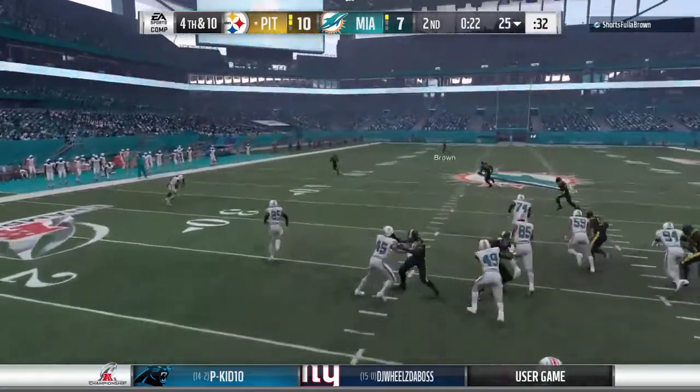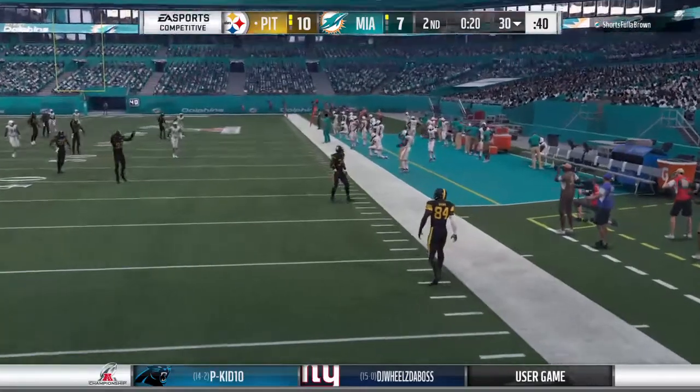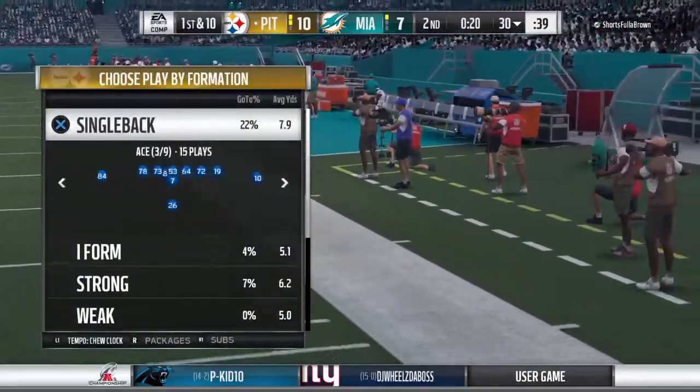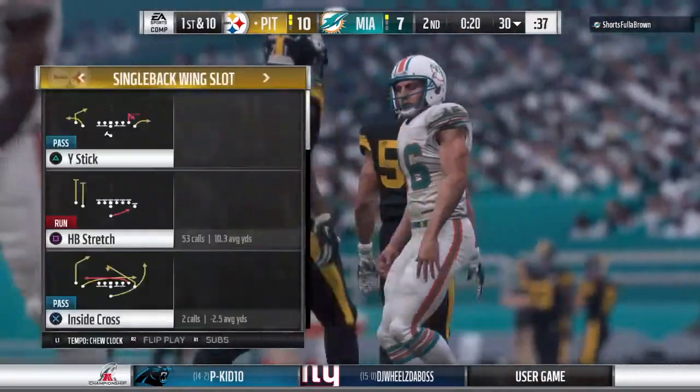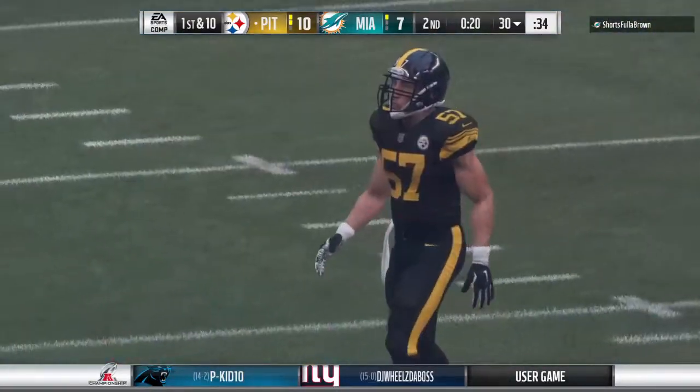He gets it away, and I think they'll smartly play keep away here from Brown. And this one goes angling out of bounds, and it will be spotted inside the 30-yard line. And Pittsburgh getting set to take the field.